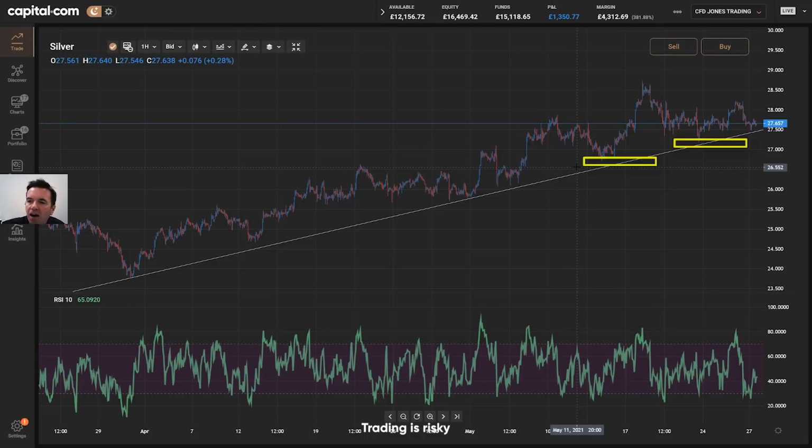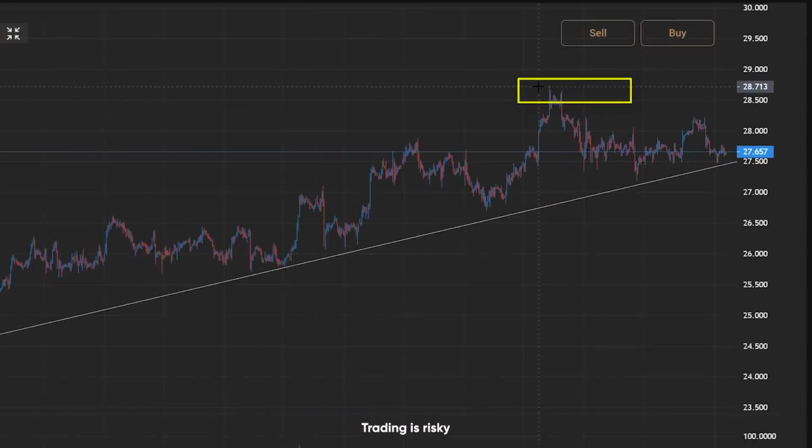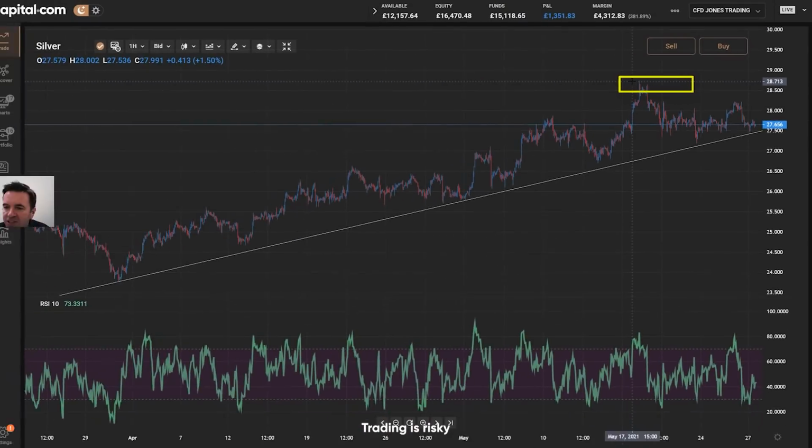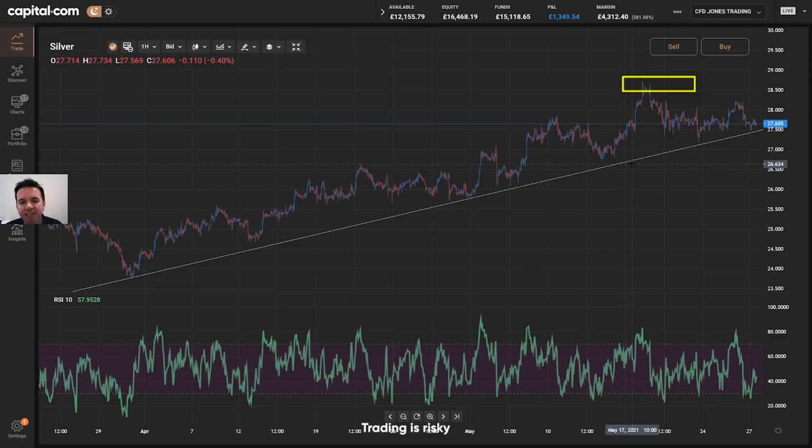So the first target, if I was a buyer now, would be a push back up to that 28.70, 28.75 zone. That would be the sort of swing I'd be looking for from here, so for just over $1. But if we start breaking down through 26.50, clearly that trend, for me anyway, is over. And the risk is we go back to where we started, back at the end of March. So I think 26.50 to 27 is pretty important support for the price of silver.